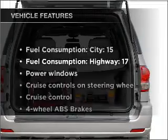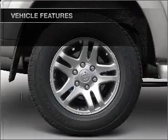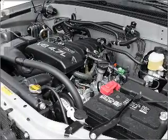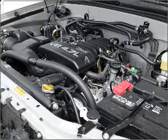Plus, enjoy these notable features that are included in this vehicle: air conditioning, power windows, power steering, cruise control, power mirrors, an alarm system, an AM/FM stereo with a CD player, an adjustable tilt steering wheel.